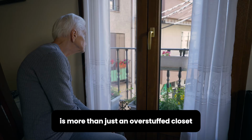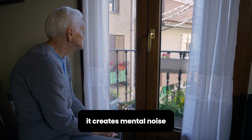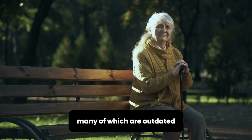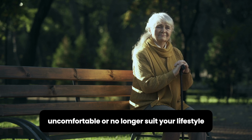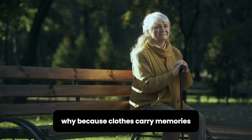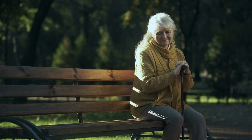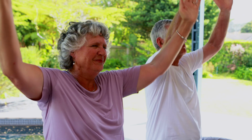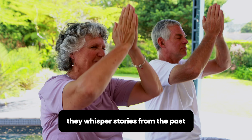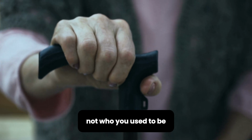A cluttered wardrobe is more than just an overstuffed closet. It creates mental noise. Every morning, you face a wall of options, many of which are outdated, uncomfortable, or no longer suit your lifestyle. And still, you hesitate to let go. Why? Because clothes carry memories. That coat from a meaningful event. Those jeans from a favorite vacation. Even shoes you haven't worn in a decade. They whisper stories from the past. But your wardrobe should reflect who you are now, not who you used to be.